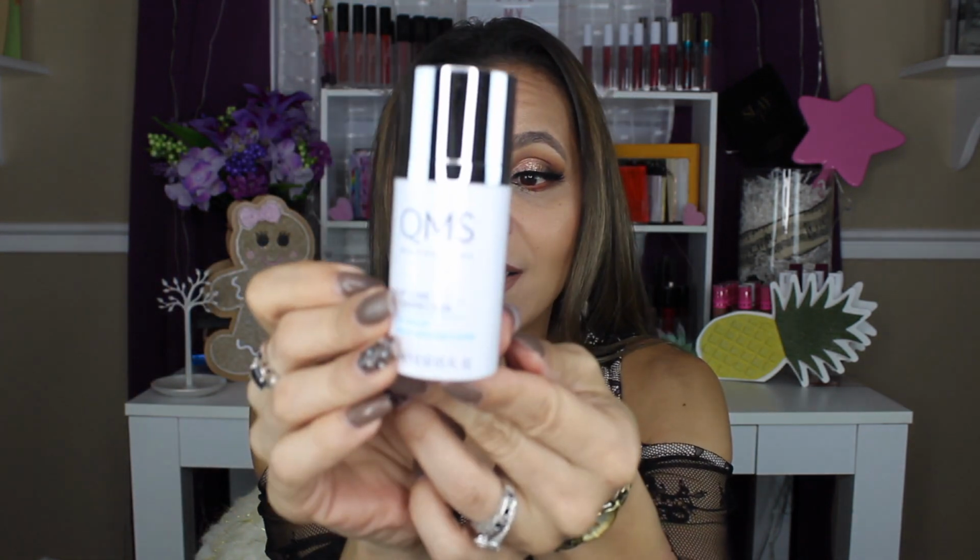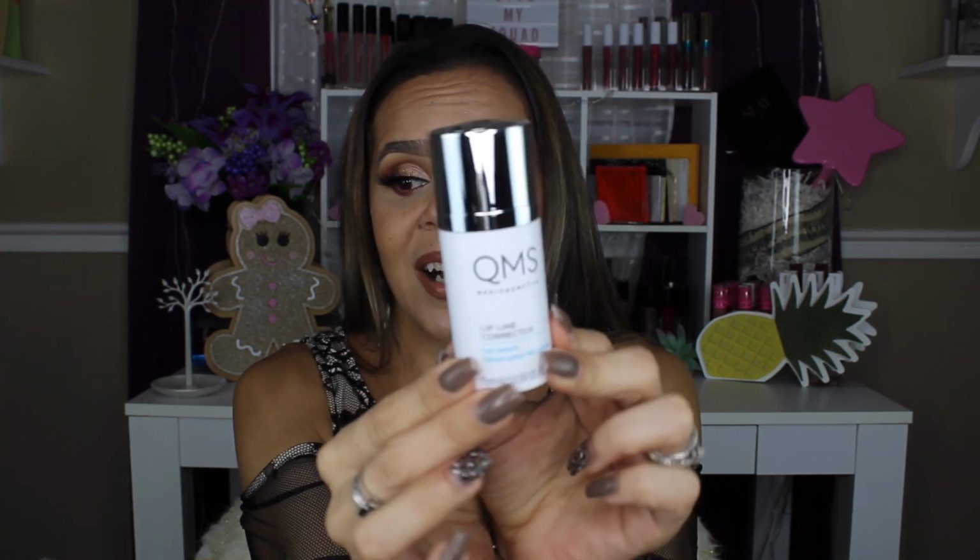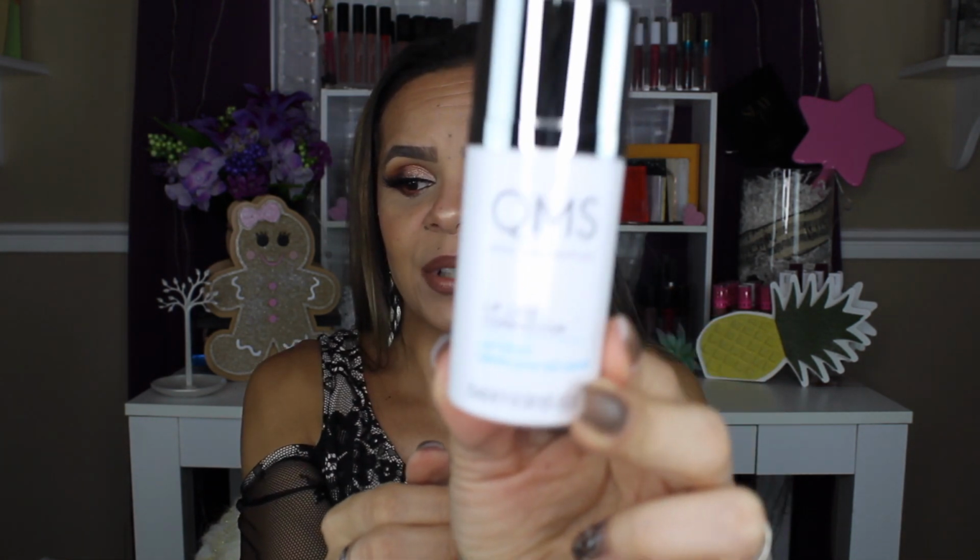The next one is the QMS Medicosmetics Lip Line Corrector. My God, that is a full one. This little bad boy right here goes for $200. Yes, stare at it. Stare at it. $200. My camera doesn't focus because it's a piece of junk, but it doesn't look bad, right? No, but it doesn't focus. See?